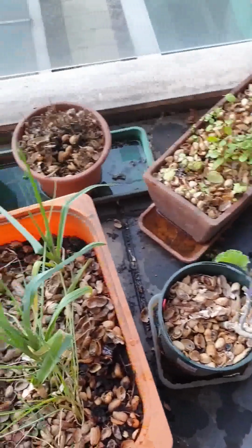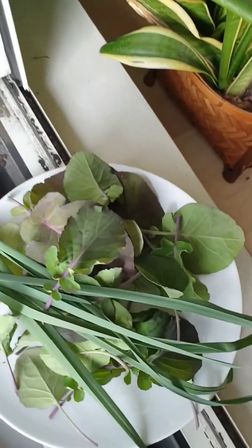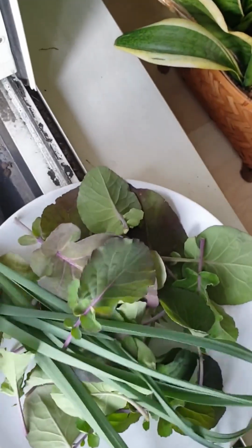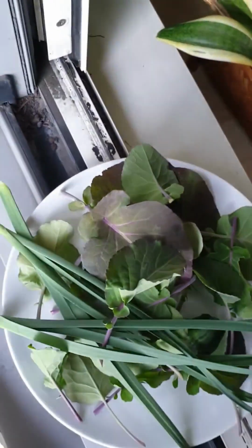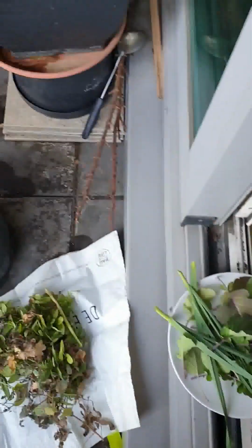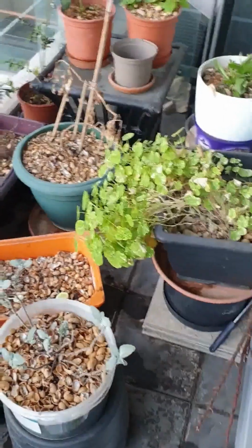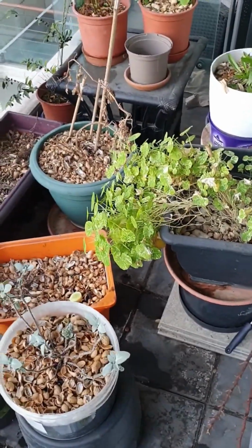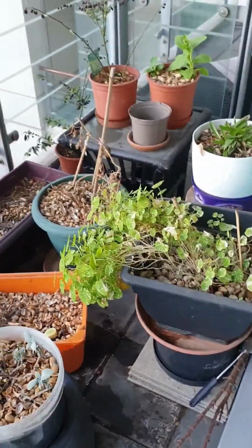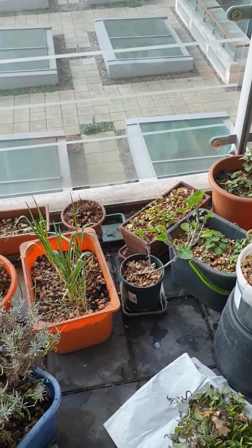And I harvested some leeks as well. And this is my harvest. Lots of kale and some leeks. This will go towards my lunch. But otherwise, yeah, the sun has now gone. It's on the other side of the tall building outside.